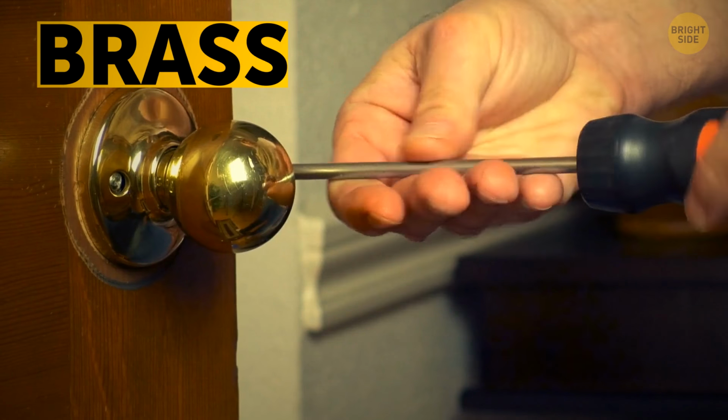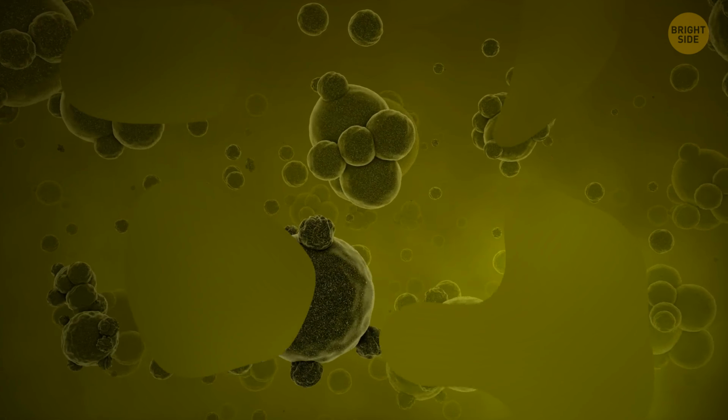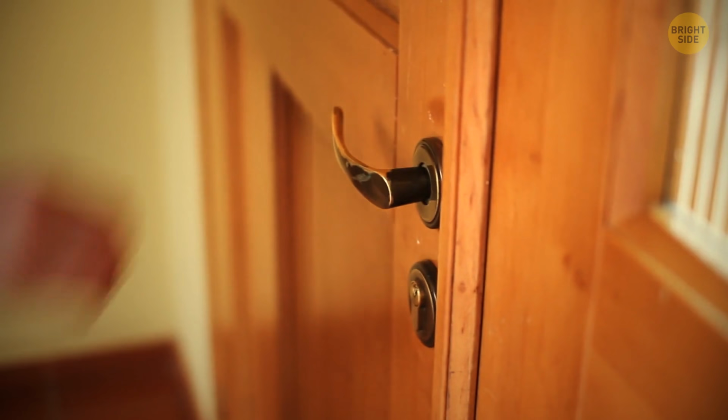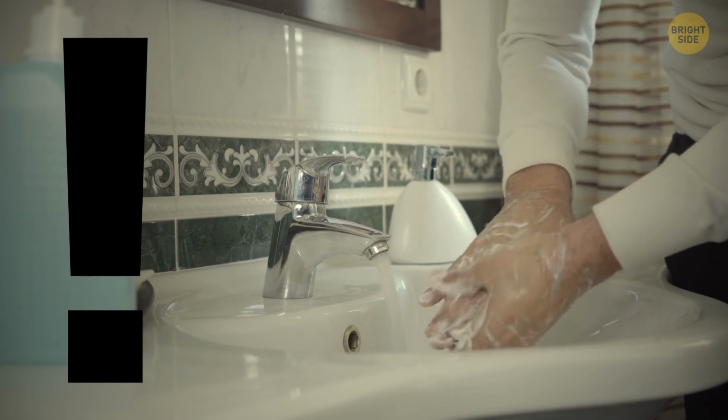Doorknobs are usually made of brass, bronze, and some other copper alloys for a reason. They have an antibacterial effect, so they stop microbes from spreading. They get rid of a range of harmful germs pretty fast, within a couple of hours. But don't forget to wash your hands anyway.